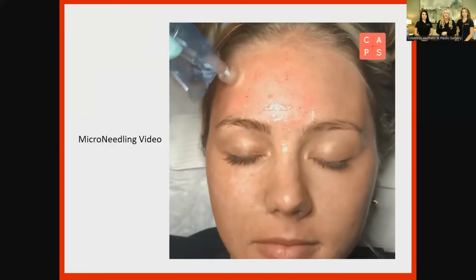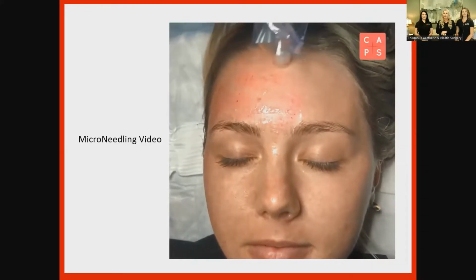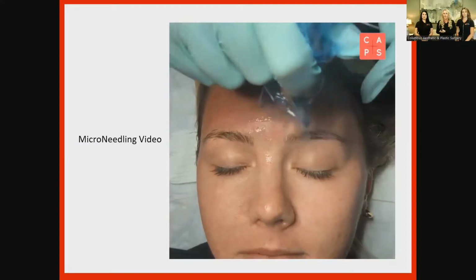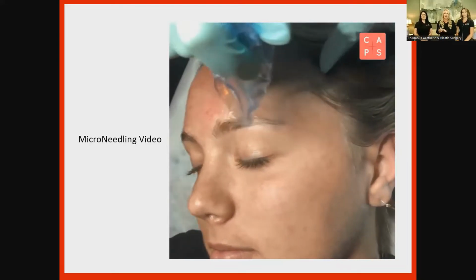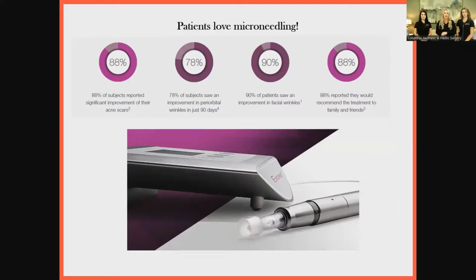I'll show you the handpiece. We use a handpiece that looks like this. It is a sterile handpiece, one-time use tip that we do tiny circles on the skin. We usually do 2 passes, and it is just causing a small wound into the skin, and that skin is then going to go into recovery mode to stimulate new collagen production.